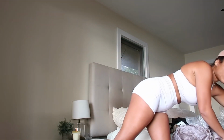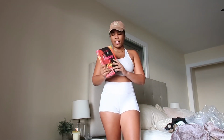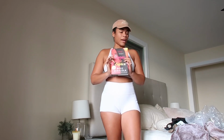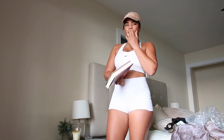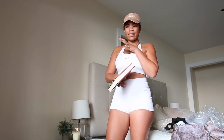Also, this book, way off topic, but Honey and Spice. I am more than halfway through, literally falling in love with it. I'm really trying to finish this book before the Colleen Hoover book comes in on the 18th.